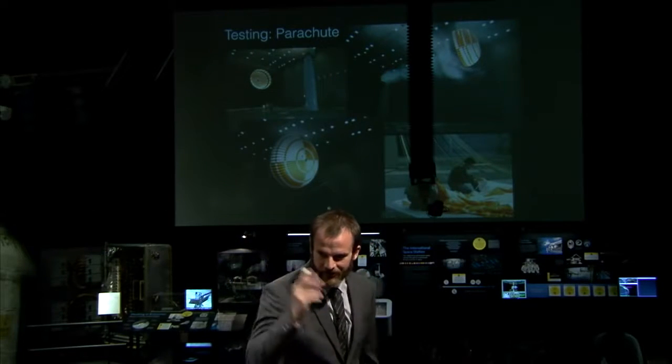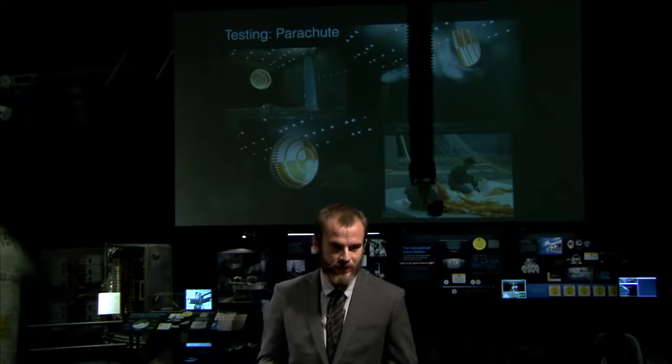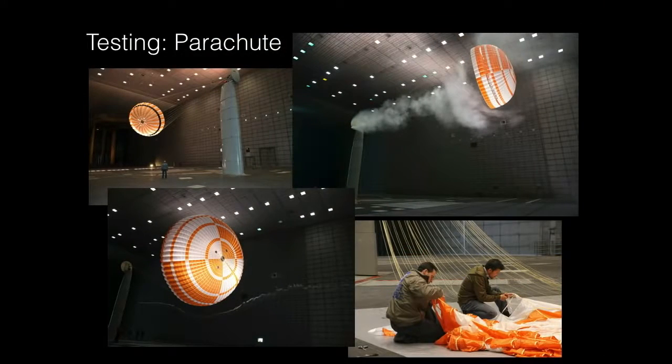There's the rockets part of my 3 items. But of course, we also wanted to test the parachute. We're developing a new supersonic parachute. So one of the first things we did was try to figure out what that parachute needs to look like. What's the shape? What's the geometry? Where do we put holes? Where do we not put holes?